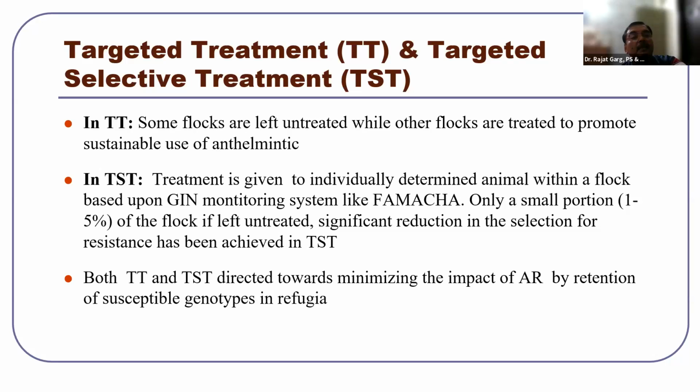Then the third thing is targeted treatment and targeted selected treatment. What is targeted treatment? Some flocks are left untreated while other flocks are treated to maintain a selected susceptible population. So this is what I am telling you, how to maintain refugia. Either you go for selected treatment or you go for targeted treatment.